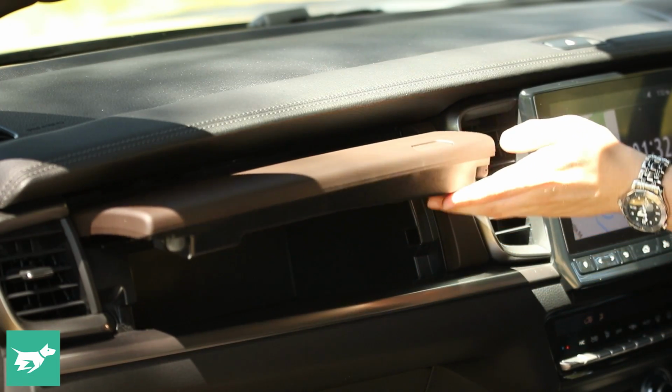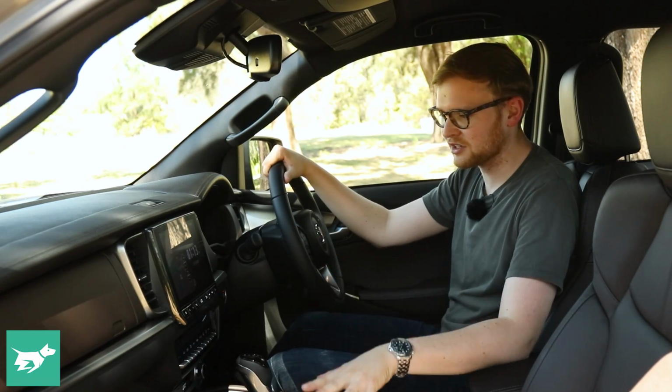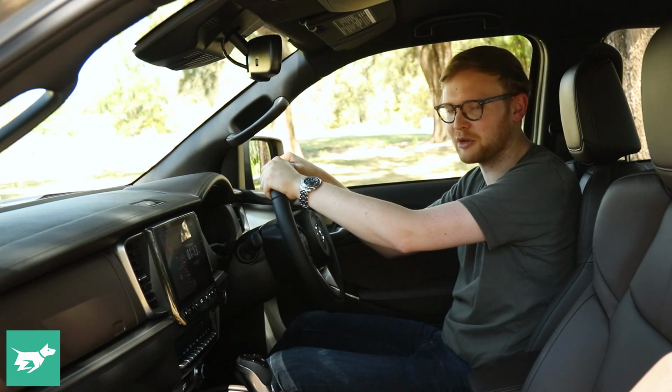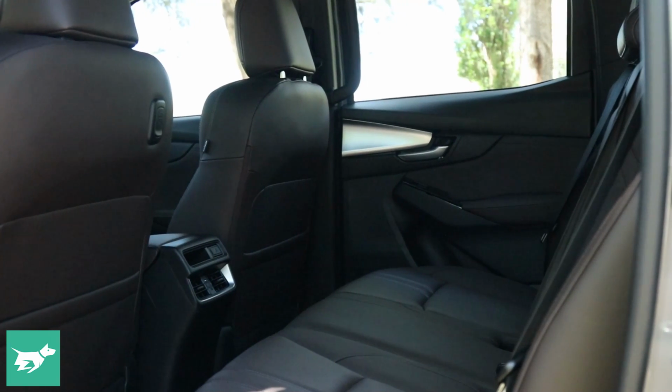Bit of extra practicality here in terms of an upper glove box, I will say, but it's a bit of a taste thing, whether you like the look of this or the Ranger, but I would say the quality up front in the Ranger is a little better still. What about backseat space in the Mazda? Well, let's head there.